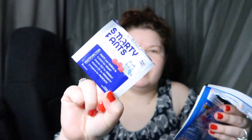I finished up some little samples that I have here, just lingering on the top. The first one is men's Smarty Pants. That one, my boyfriend said there weren't any issues with it. Tastes fine. He's not really big on stuff like that, but if I could talk him into it, I'd try to get a full size of those for him to take daily to help him, even though he doesn't really get sick or anything like that. This is Rituals, the Ritual of Sakura.